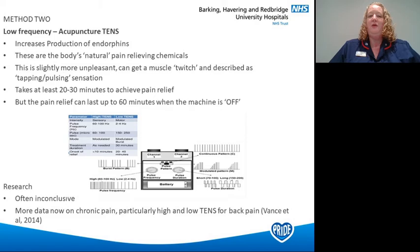Method 2 is called low frequency or acupuncture TENS. This increases the production of your endorphins, which are your body's natural pain relieving chemicals. Low frequency can be slightly more unpleasant. You can get a muscle twitch, and it's described as a tapping or pulsing sensation. Low frequency TENS can take up to 20 or 30 minutes to achieve pain relief, but this pain relief can then last for up to 60 minutes once your machine is switched off.